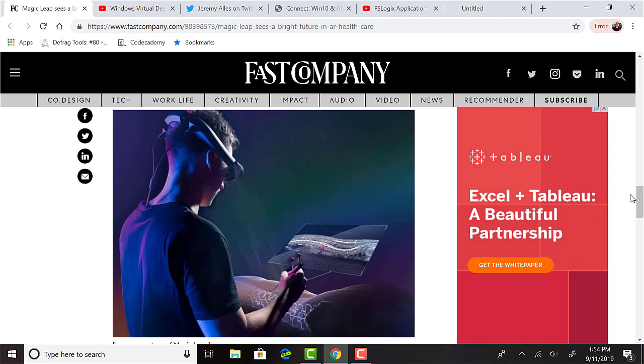MagicLeap is a really impressive company doing mind-blowing technology, so if they haven't been on your radar yet, you should really check them out. Also, follow Chris Matthews on Twitter. He's a really good follow because he's sharing a lot of his enthusiasm around augmented reality. And you could check out the Frontline Chatter podcast where Jerry Gibson and I interviewed him. It's pretty mind-blowing stuff.